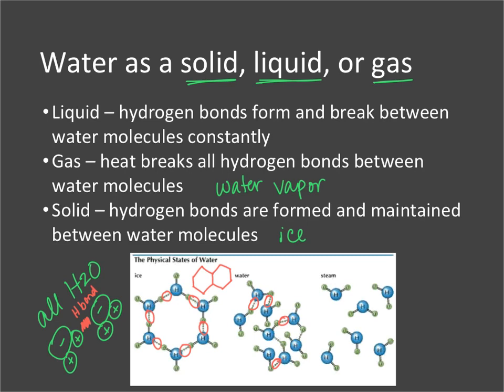Now as a gas, the heat breaks up the hydrogen bonds in between these molecules of water. So there's no hydrogen bonds, and this lack of hydrogen bonds makes these molecules separate from each other, and then they can go into the air as steam.